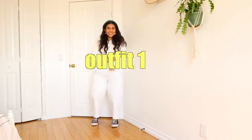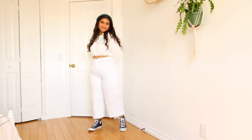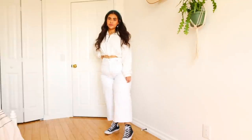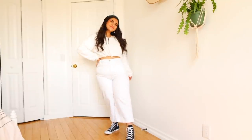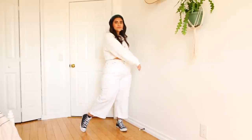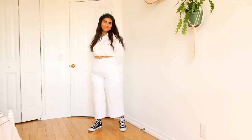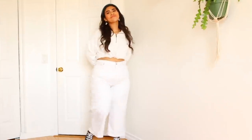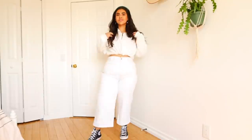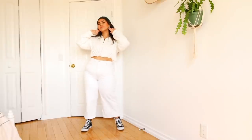So for the first outfit right here, I wanted to keep it super simple and yet very casual. I paired a white zip-up sweatshirt with some white wide leg jeans. This top is definitely one of my favorites, and it's great for the fall time because it's not that type of thick material, so it's very breathable. And then for the jeans, oh my Lanta, let me tell you guys, these are my go-to. They're super stretchy and high-waisted. And then of course, to top off this outfit, I paired it with my high top Converse.